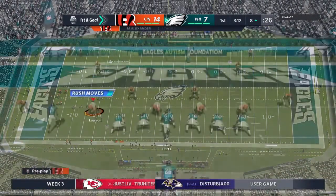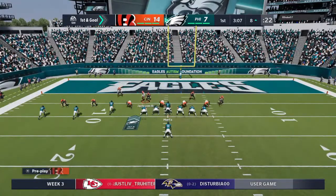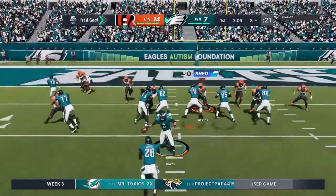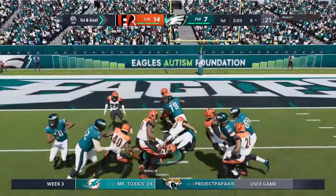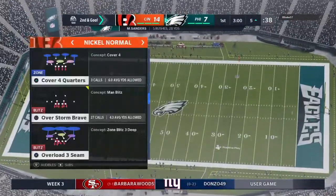Well, they came into this game saying it was important that they set the tone and show that they can run the football. I believe that they've done that here in the first quarter. They'll run with Sanders. And they'll get this from the 8 to the 5. Pickup of 3. Sanders again the ball carrier.